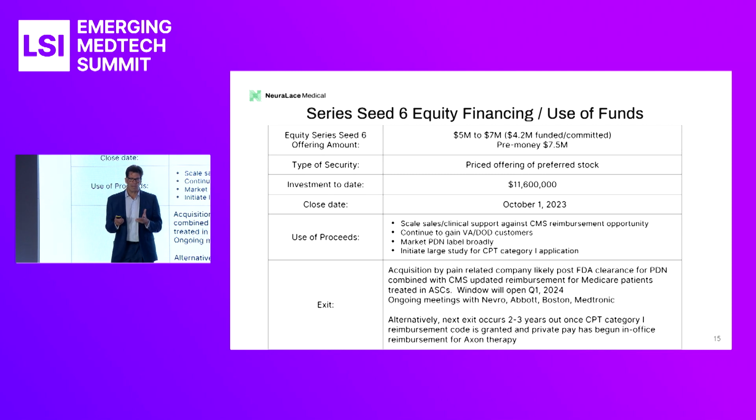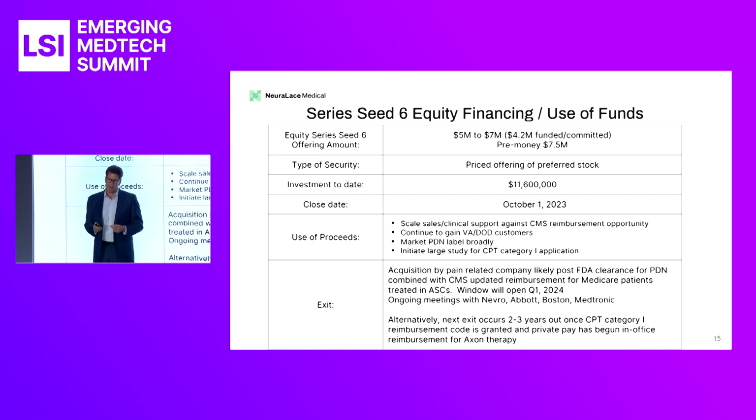They certainly see the complementarity between implantable neuromodulation and early-stage, non-invasive neuromodulation. The two of them really go together, and the conversations have gone really well, and we expect them to continue to.